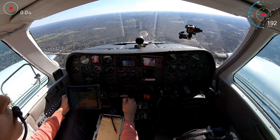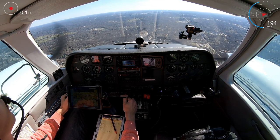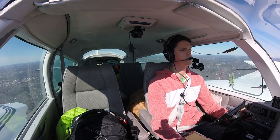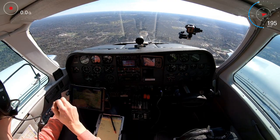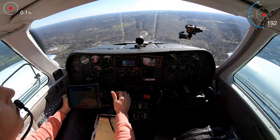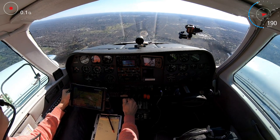Oakland Troy traffic, twin Cessna 466 Quebec, 5 to the west inbound for landing, runway 27, Oakland Troy. Yeah, I got the airport, excellent. Okay, gas is on the mains, left and right. Fuel pumps set on low. Gotta slow this baby down.